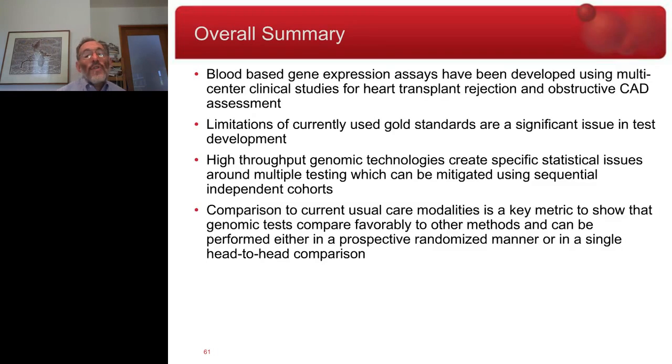The high throughput genomic technologies used to originally identify genes in these cases now create well-known statistical issues about multiple testing. These can be mitigated using sequential independent cohorts, where essentially one is getting rid of the noise and hopefully following the true signals, because the noise will randomize in additional cohorts and the true signals will continue to come through. You really need to show comparison to usual care to show that the genomic tests are favorable. And this can be done either in a prospective randomized manner, as was done in the IMAGE study, or in a single head-to-head comparison, as was done in COMPASS.